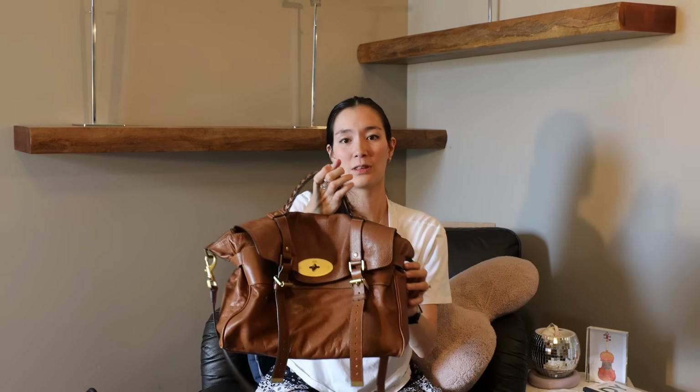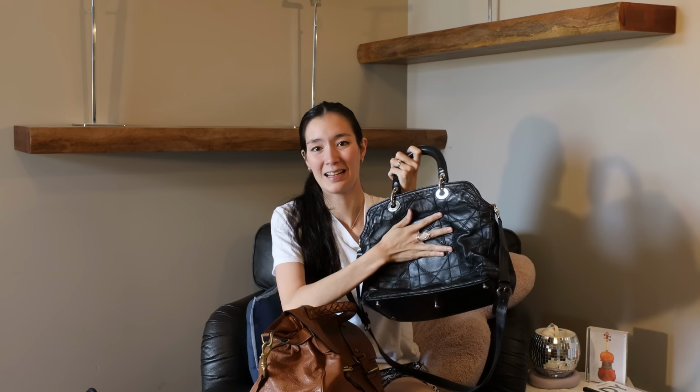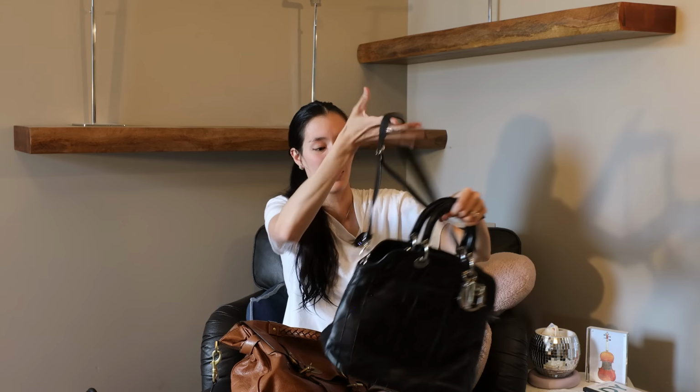Now, when you go the step up to the designer level, like with the Mulberry or the Dior, this leather, especially the Dior, is noticeably softer and seems to be more fine, texturally fine. I think it's a 2011 version of this bag. Is that vintage yet? No, I hope not. You can tell that the leather and the quality is very high, even though it is kind of beat up and pre-loved, not by me. I've never worn this.